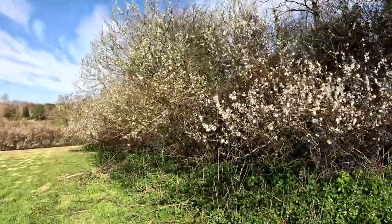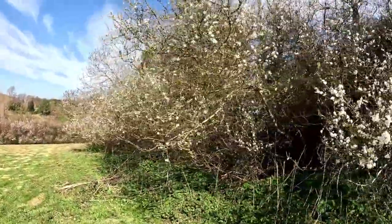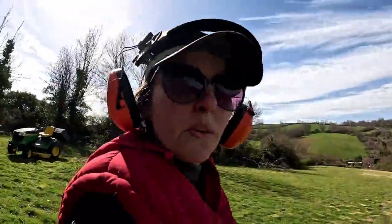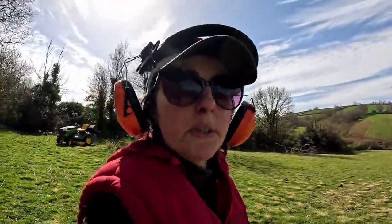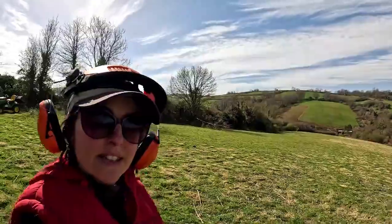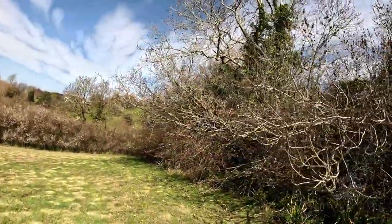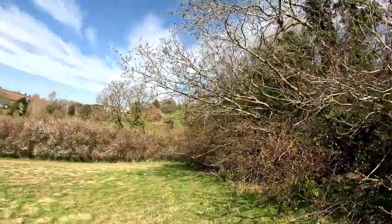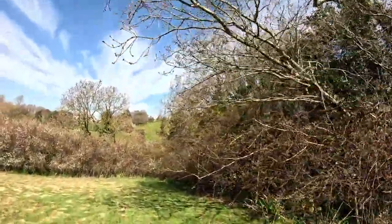Look, there's a bee. Can you see him? Right, it's lovely this time of year, when all the leaves are just starting to come out. We'll get a bit of greenery. It's a beautiful, clear, sunny day. That's an ash tree, I think. So there's a few trees in the hedge, at some point it's going to need to come out, which I'll show you.